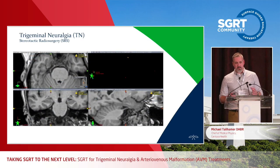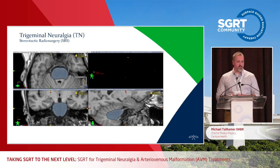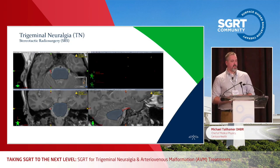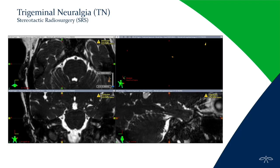So what that looks like, this is my poor attempt at PowerPoint contouring. We have the brainstem on an MR. This is a T1 MR. You have the right trigeminal nerve as it erupts from the pons. We have the left trigeminal nerve in all 3 views. This is the T2, so you can see the white CSF in the anterior pontine cistern. You can see the blood vessels that are in the cistern. Those are typically the offenders when it comes to this, mechanically impinging upon the nerve. So again, the brainstem, we have the right trigeminal nerve, the left trigeminal nerve.